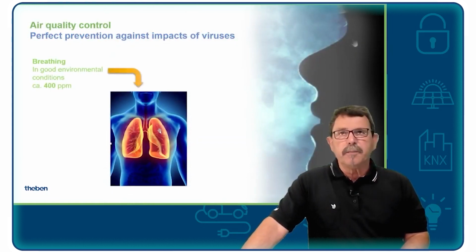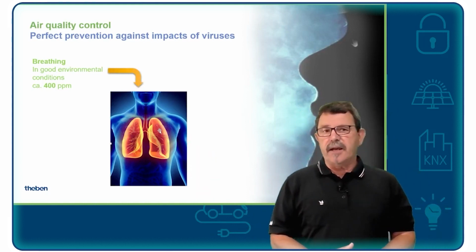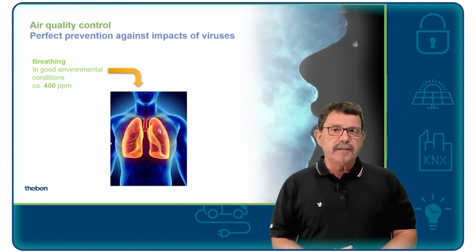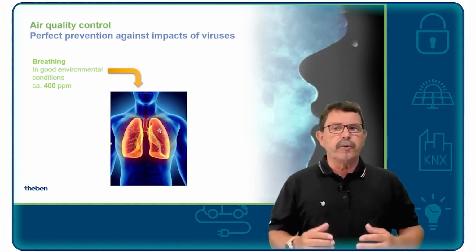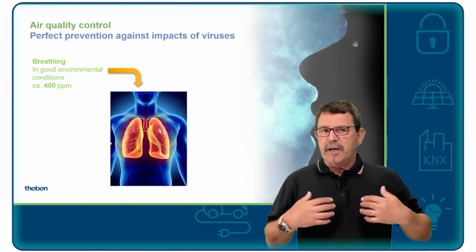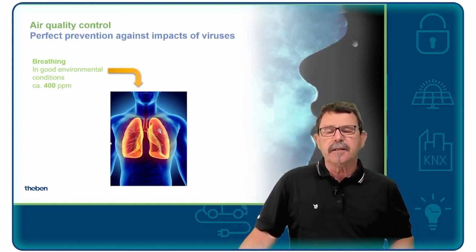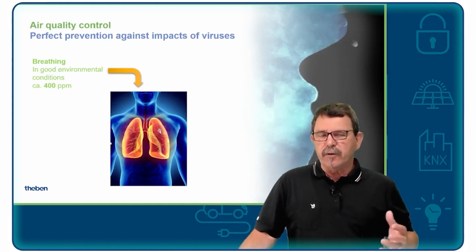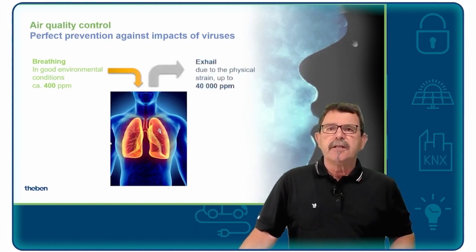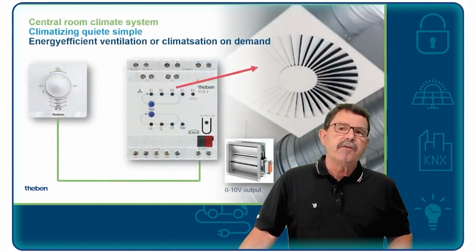And why it is so important finally, the natural air in our environment is approximately 400-500 ppm roughly. It depends on how strong you're working. It depends on the volume of your body, the lungs, and finally what you're doing. If you're working hard, your exhale could be up to 40,000 ppm. And that's the reason why we need this ventilation inside of a building.